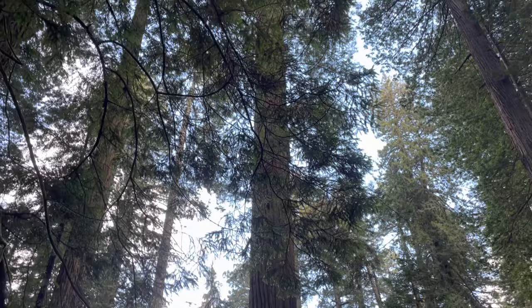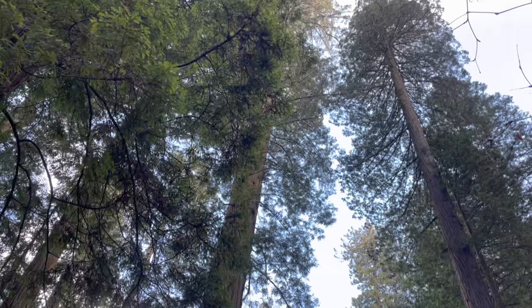Oh, we could see the top of that one. Pretty cool stuff here at Redwood National Park. Again, this is Prairie Creek State Park, which is one of three state parks that are in the boundaries of the national park. And we'll talk more about that in a little bit.